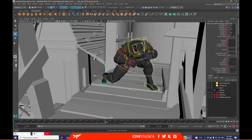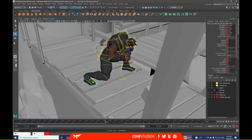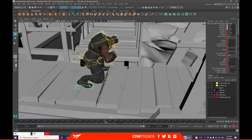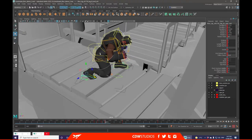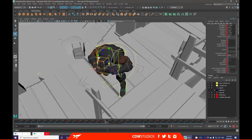Also trying to find a nice position for these feet because that is not very appealing right there. Probably going to add some toe roll just to liven up that pose. We could go for the cliche superhero landing if we really want, with the extra hand out.